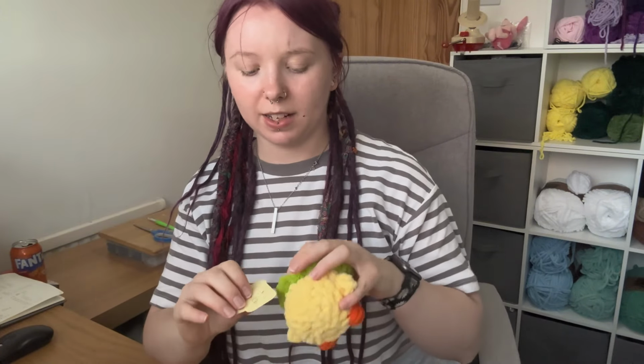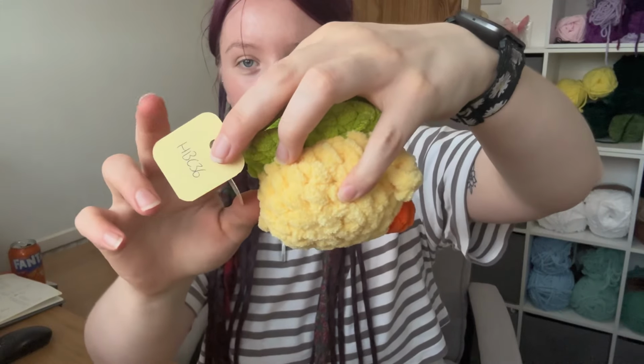Oh, about the tags, they're all tagged up but they've not all got the little code on for the shops. I do need to go through and just write them on all of the items, but that is it. I could potentially do that tomorrow if I really wanted to, but I actually think I'm going to go sit downstairs with my partner and I'll do that at the table whilst we maybe watch some TV or something.